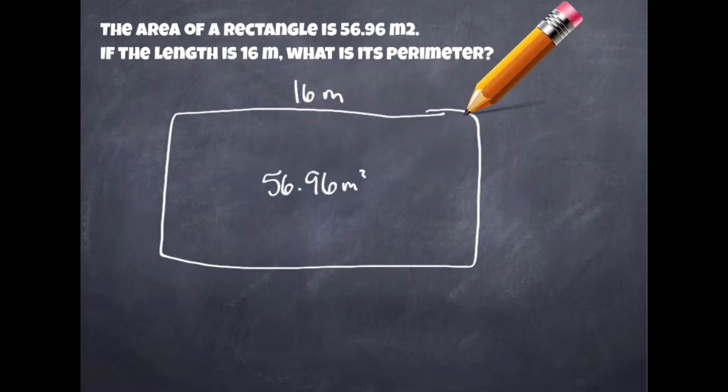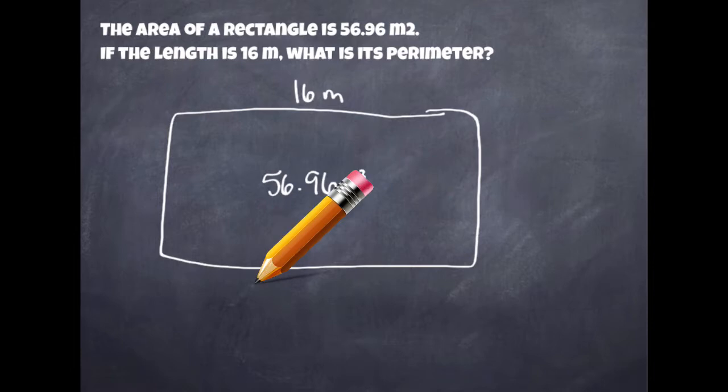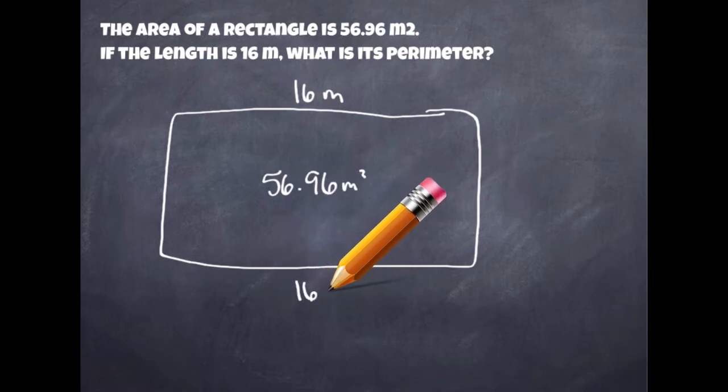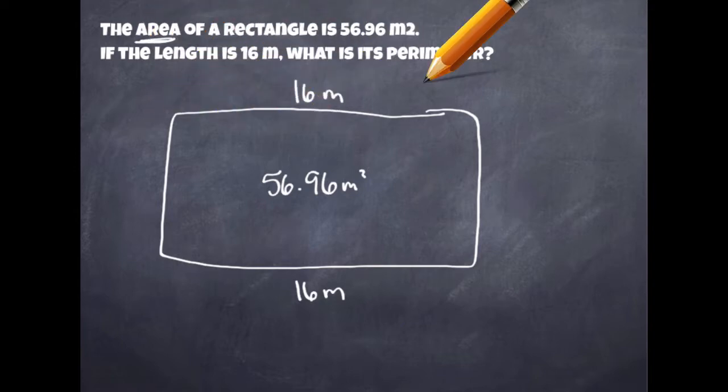I got a couple unknowns here, right? So I don't know what the width is. I do know that this length over here is going to be 16. So let me just fill that in so I can keep track of what I have going on here. Let me think about area for a second. Area, what does that make me think of? Well, I know a formula for that, right? Area is equal to what? The length times the width, right?